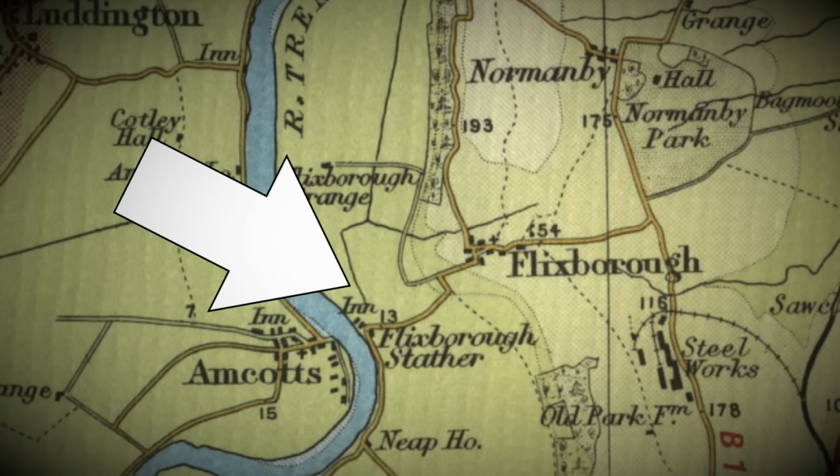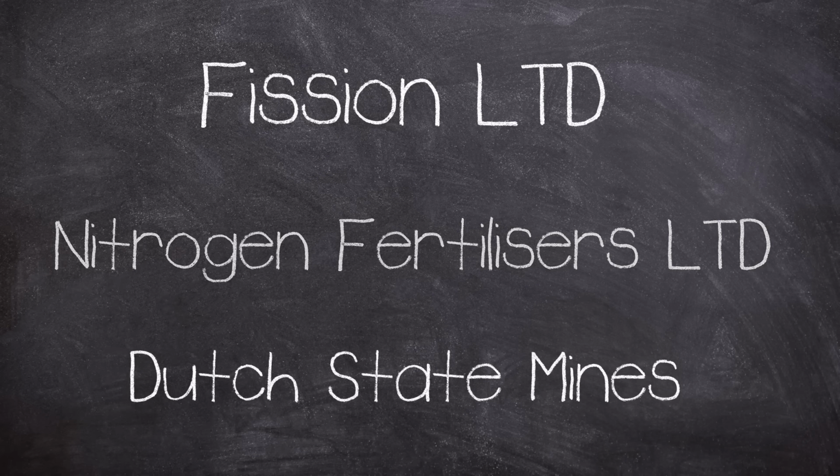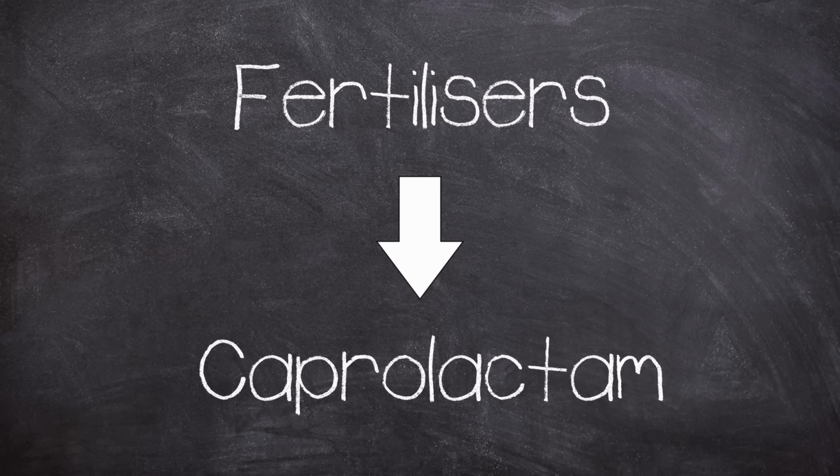area would be repurposed. Nitrogen Fertilisers Limited's parent company, Fission Limited, merged with Dutch State Mines to create a new company called Nipro Limited. This company was going to repurpose the site away from fertiliser production to the creation of caprolactam, an intermediate compound used in the manufacture of nylon.